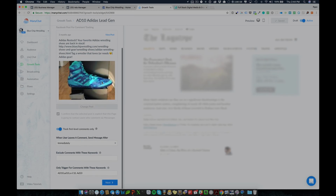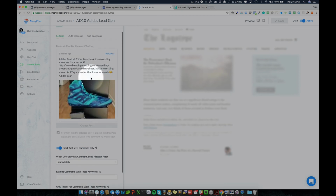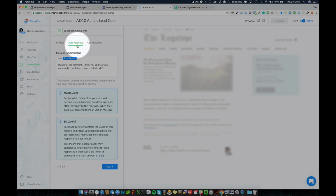When the user leaves a comment, immediately fire the trigger if any of these words are put in. So this is what we were asking them to do: comment on the post with one of these variations, AD10 or any variation of that. You can kind of customize this to your heart's desire. When someone does that, then you can configure the auto response.